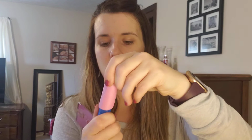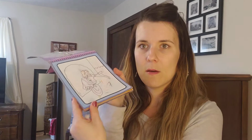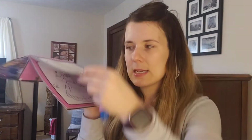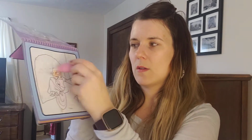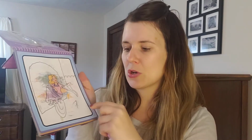You fill it up with water, and these pages are all white, and you take this, it'll probably work because there's water in here, and all they have to do is just kind of rub it on there. Super simple for even like 18 months and up, right? And it starts to change colors. There's several pages, and so it can occupy them for a decent amount of time.